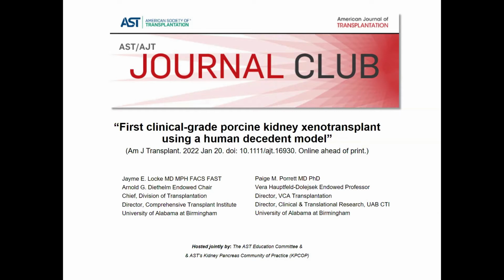Dr. Porrett is Director of VCA Transplantation and Director of Clinical and Translational Research at UAB. She is nationally and internationally known for her previous studies on uterus transplantation. Definitely she's famous now in the xenotransplantation field as well with this recent publication. Her laboratory is NIH funded in immunology, especially transplant immunology, and we are excited now to hear what they will tell us. So thank you, Dr. Porrett and Dr. Locke.